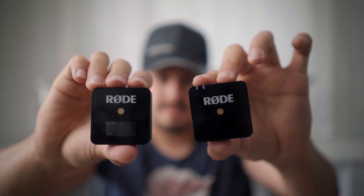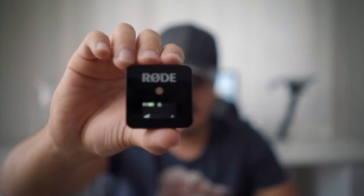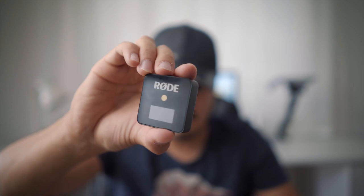This is an ultra compact wireless microphone system with a transmitter and a receiver, which I recently added to my camera bag. They have built-in rechargeable batteries that last up to 7 hours. It has a built-in mic and has an LCD screen that displays useful information. Definitely a great and simple solution for wireless audio.